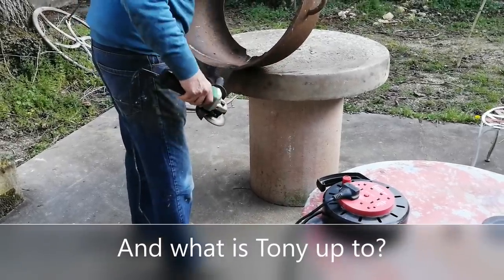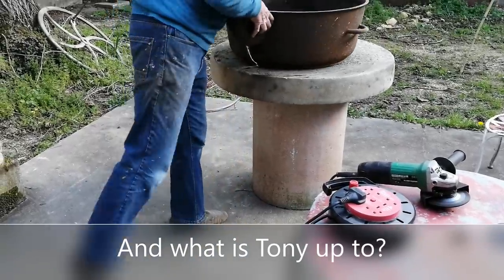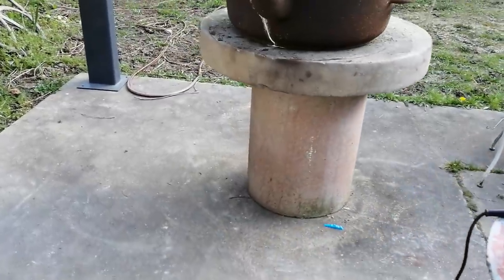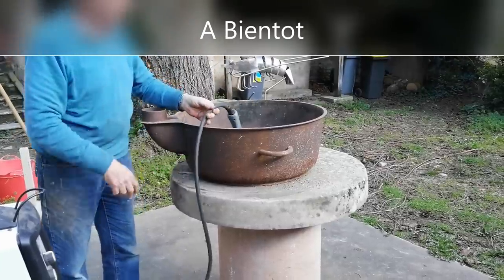Enough to rust so that he can then weld to mend that crack. So what is this thing? I don't know.